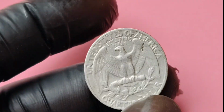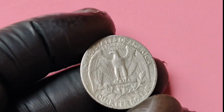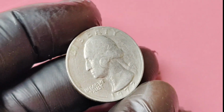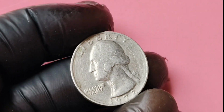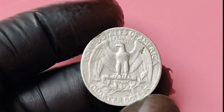Now, let's get into the specifics of the 1972 no mint mark Washington quarter. If you're lucky enough to have one, you'll notice it looks like any other 1972 quarter at first glance. The key difference is the absence of the mint mark on the reverse side of the coin, just above the D in e pluribus unum. This missing mark makes it exceptionally rare.